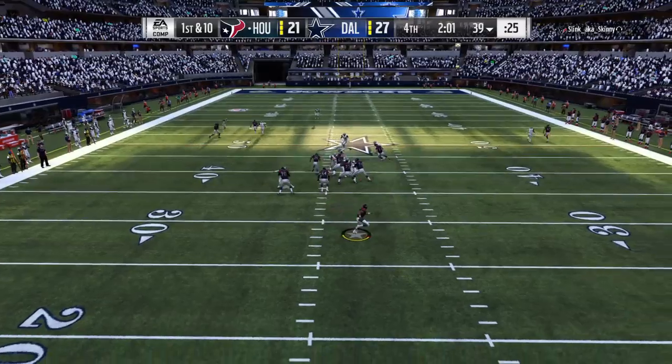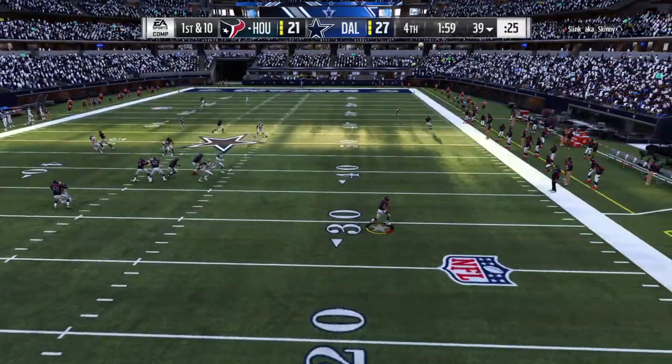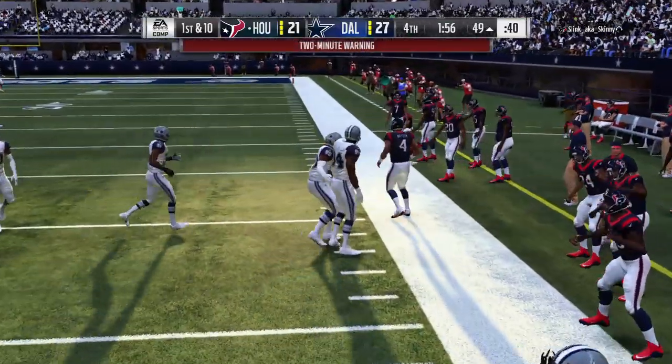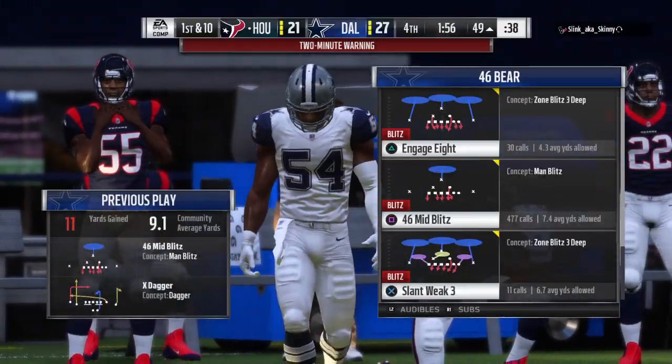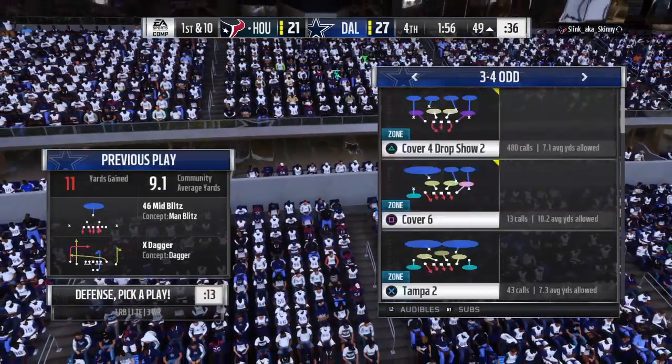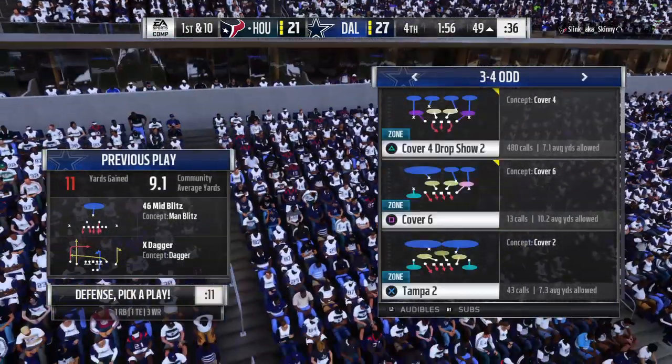On first and 10, Watson flushed out right. Room to run past midfield. They'll take this to the other side of midfield before going out of bounds. Time for a break. We're back to see what happens after this.